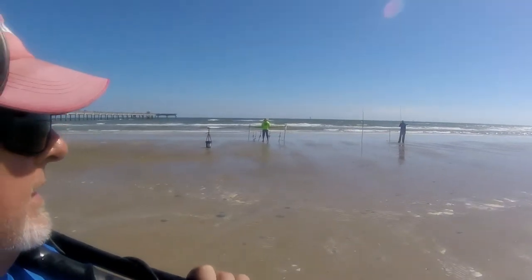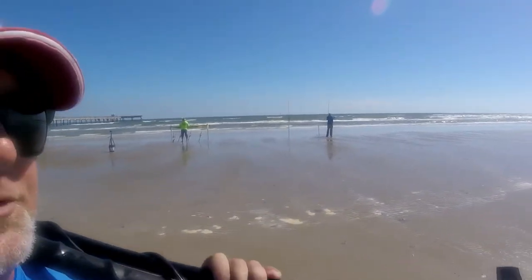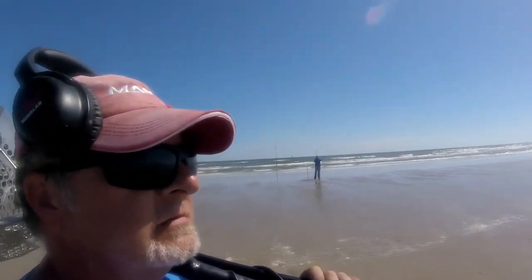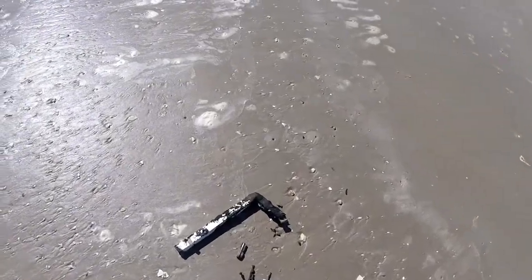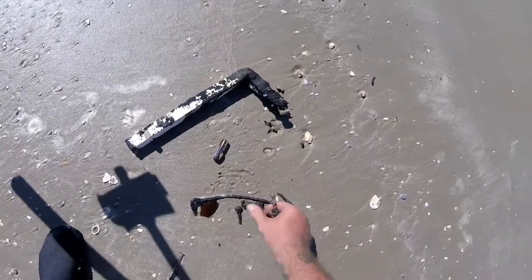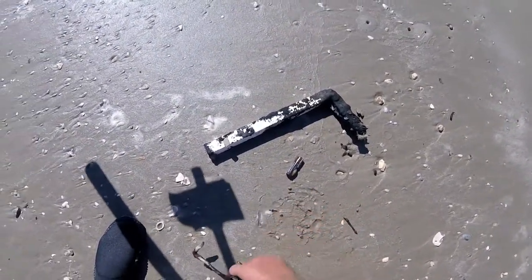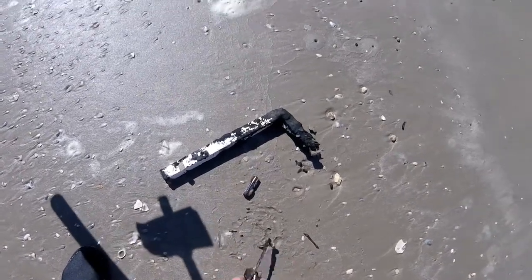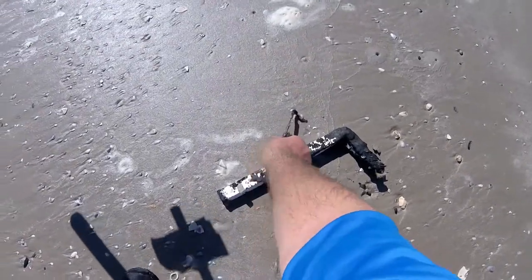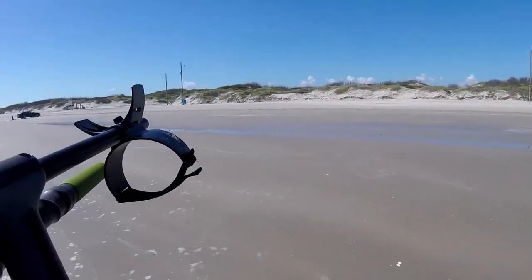I've got a nice rig right here, check it out. I'm doing some fishing, which is what I should be doing. Look at all this garbage I found. Nails, screws, glass, are you kidding me? Wow. The things people bring to the beach. All right, let's go get rid of this stuff.